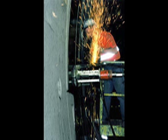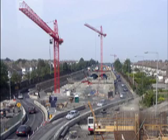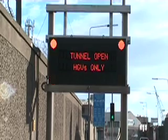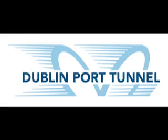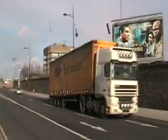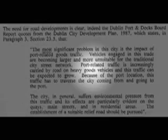After 5 years of construction and over €1 billion spent, December 2006 finally saw the opening of the Dublin Port Tunnel. The stated purpose of this tunnel was to reduce heavy traffic congestion in the city centre, much of which is caused by heavy goods vehicles coming from Dublin Port.